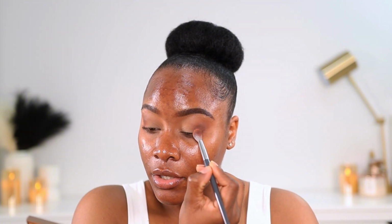I wish this was a little bit more orange, but maybe I should have laid down this like cream brown shade. I think it's a little bit too late for that, so I'm just gonna keep using this one and just build it out.